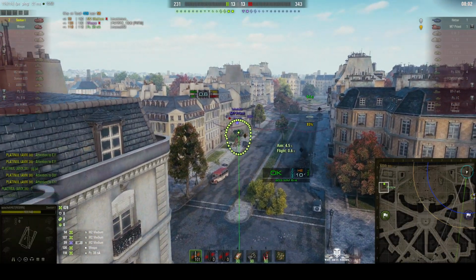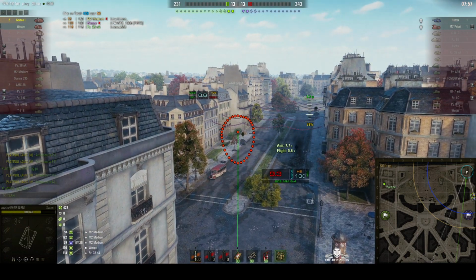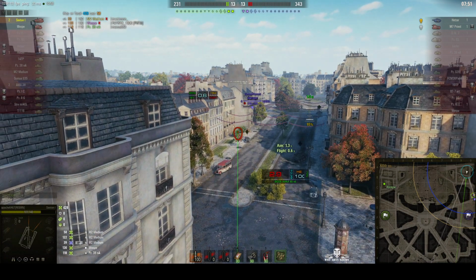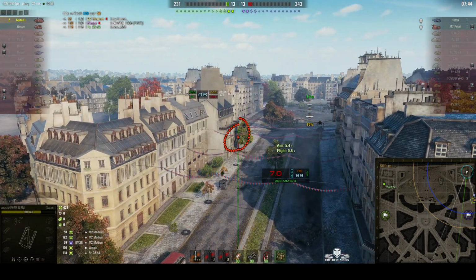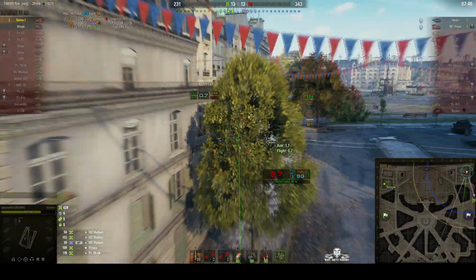Nope, gone for the M7 Priest instead, which is an easier shot. Dialing it in and puts one in. Gets a nice hit. The Vespa from our end is firing. The Hetzer just tried to shoot. Okay, he's loaded. Tries a shot, but the M7 Priest is behind those bushes. Can't see precisely where he is.